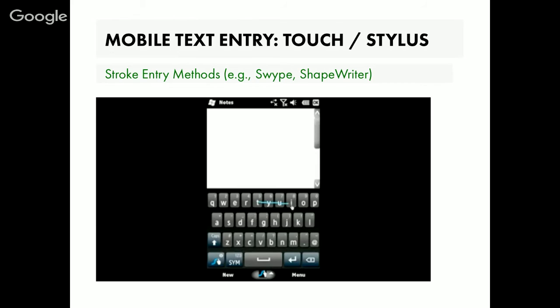Going to the letter I, P, with my finger still on the phone.